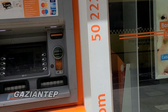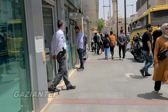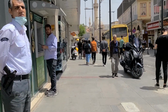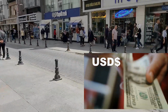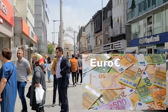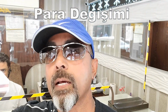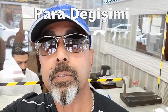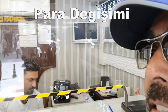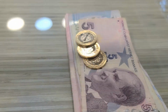So when I saw this bank right here, I said, hey, you know what? Let's look for some Casa de Cambio, which is a money change place, you know? Go there and change the money, either US dollars to Turkish lira, or maybe from euros to Turkish lira. Okay, I'm here at a money change. It's a nice place in Gaziantep. So, changing some euros. All right, thank you very much.